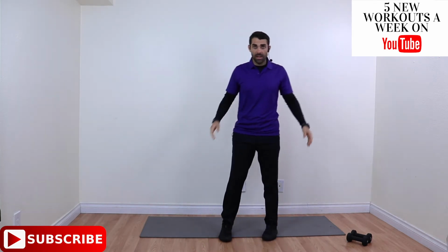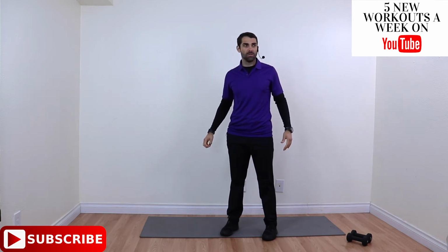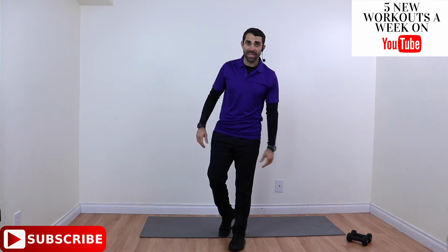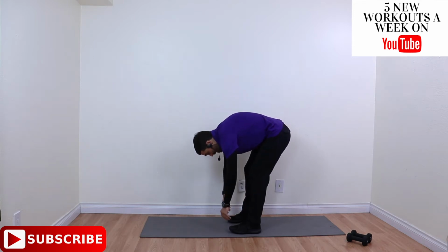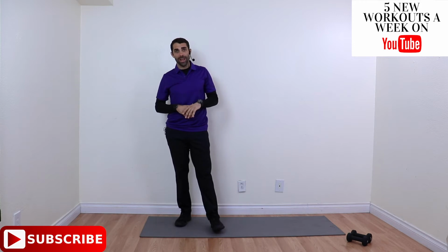So lower back pain can be caused by tight hamstrings. Now, there's a very simple way to test the tight hamstrings. It's called the forward fold. So I'm gonna be here, I'm gonna reach down. If I can't get to my toes, you're gonna go ahead and assume that your hamstrings are tight, in which case some of your lower back pain may be contributed to the fact that you need to stretch your hamstrings.